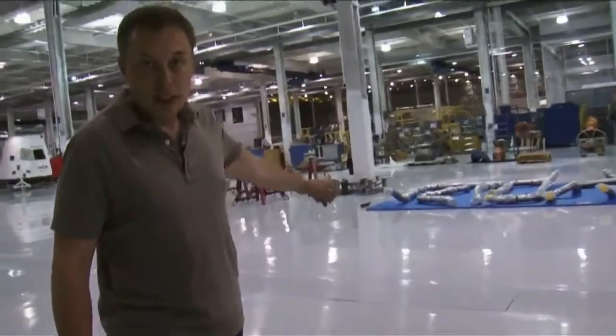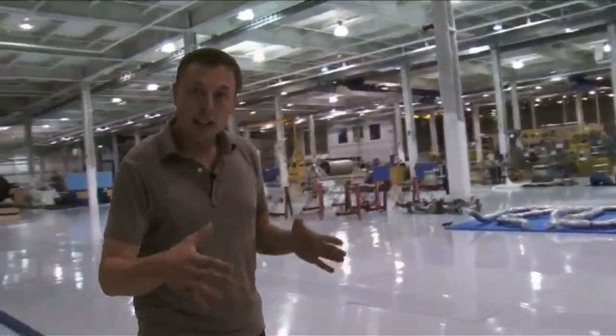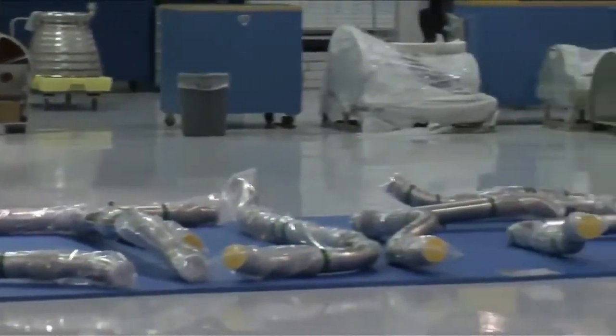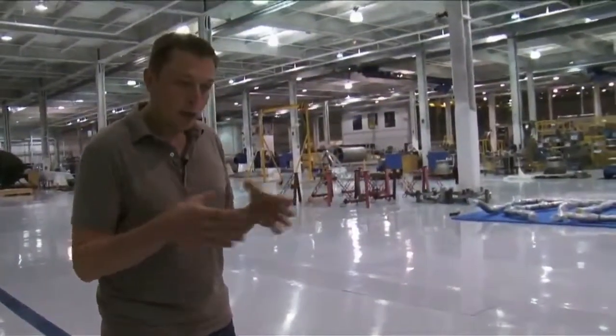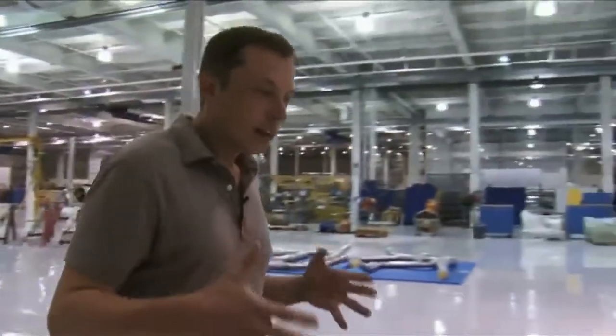Those are the propellant supply lines for Falcon 9. They've got a single tank that manifolds out to nine engines, and then you've got fill and drain lines. So there's a total of 10 sets of 5-inch diameter lines that manifold out to the various engines. It's kind of like having a nine-cylinder engine car or something like that.